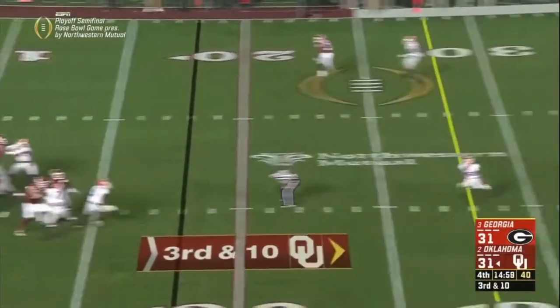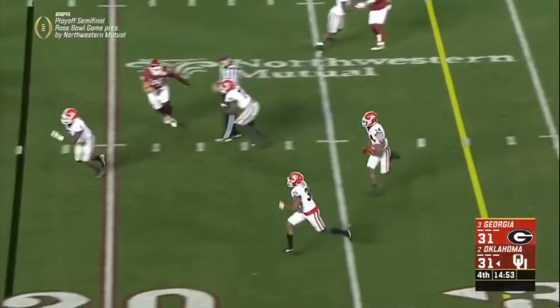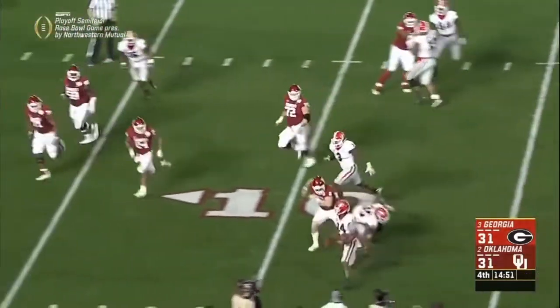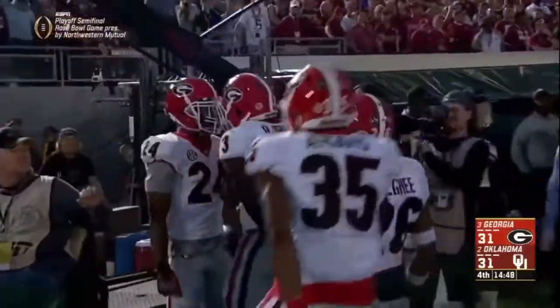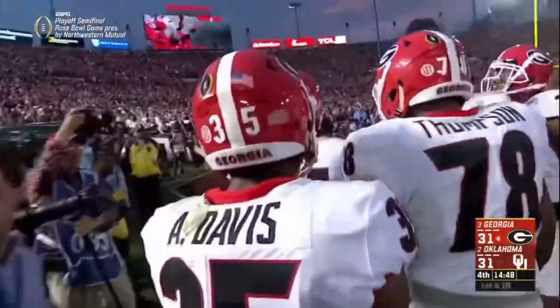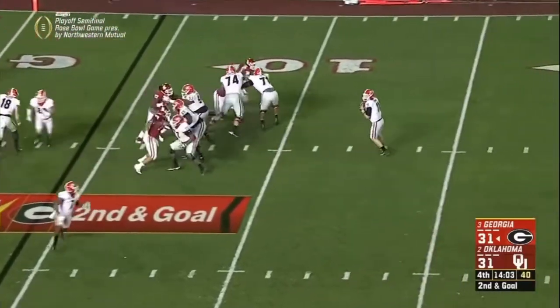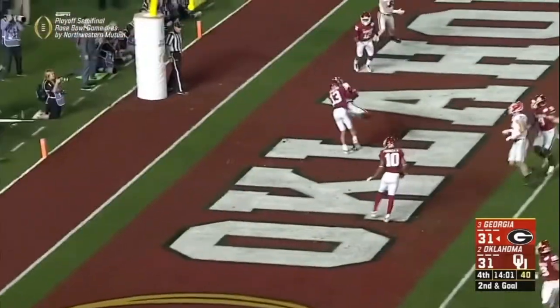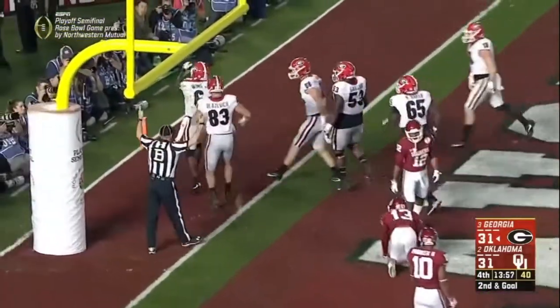Mayfield has time, this time overshoots Andrews, and it's intercepted. Picked off by Dominic Sanders. And the veteran safety scampers down inside the 10. The game's first turnover sets up the Dogs in scoring position. Fromm looking for the end zone, delivers. Touchdown! Wims gives the Dogs the lead.